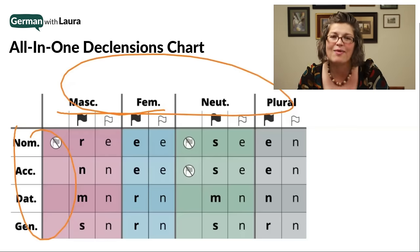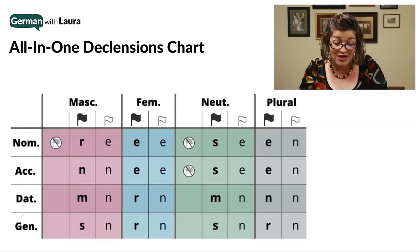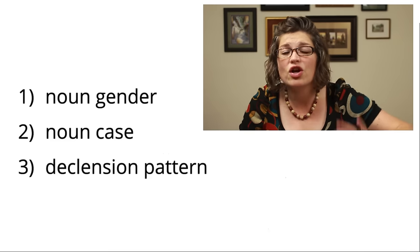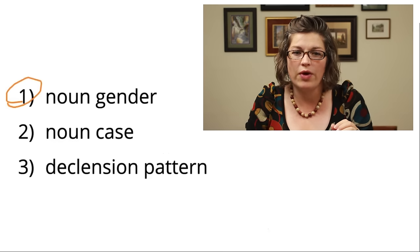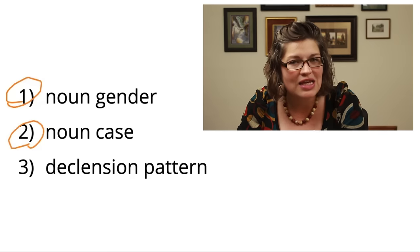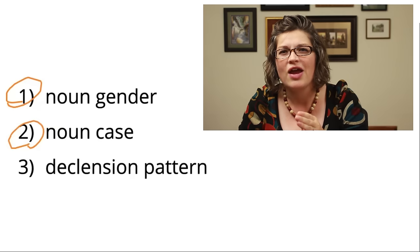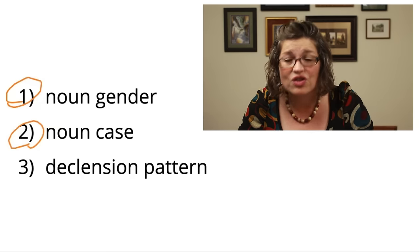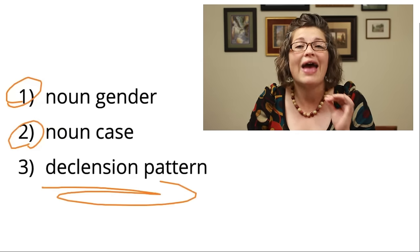talk about this final element of the declension pattern, because as has been established in the previous videos, we have the genders going across the chart, the cases going down the sides of the chart, so the all-in-one declensions chart gives us the information for these first two points, okay? But when you find the intersection that you need, you still have multiple options listed. There are multiple declensions there, and so there's still a decision that needs to be made. You still need to know which declension to use and which word to put it onto, and that is a matter of our declension pattern being used.